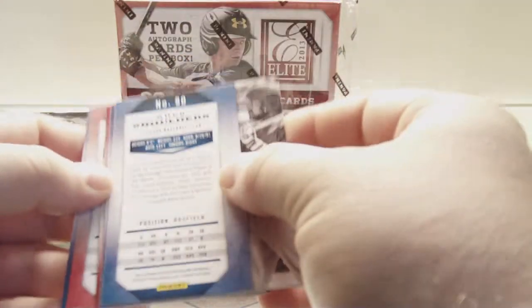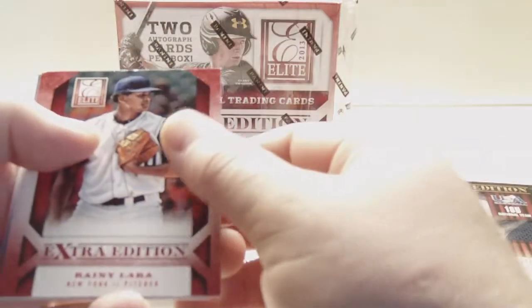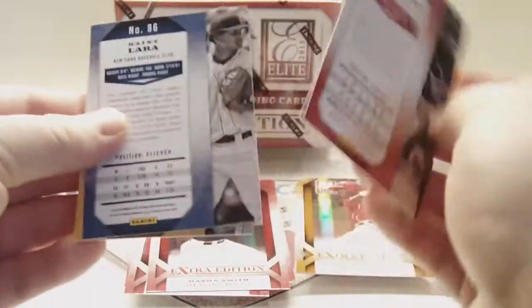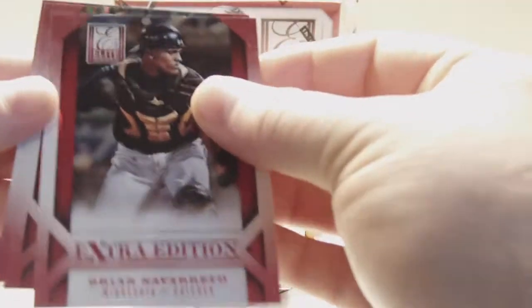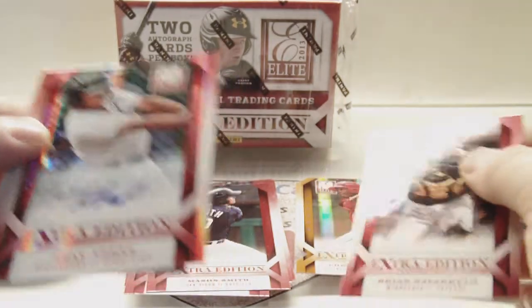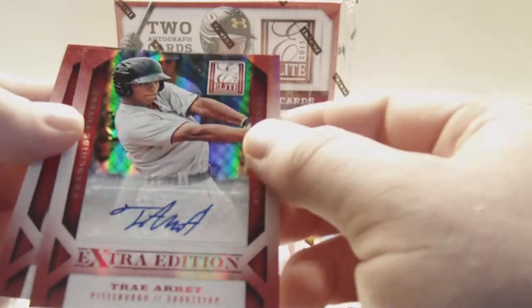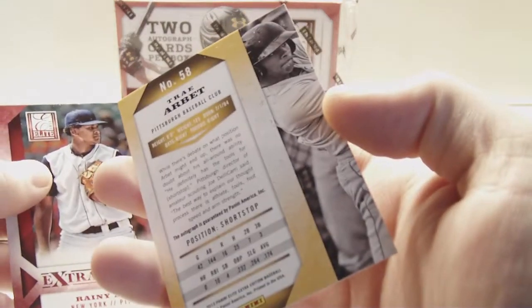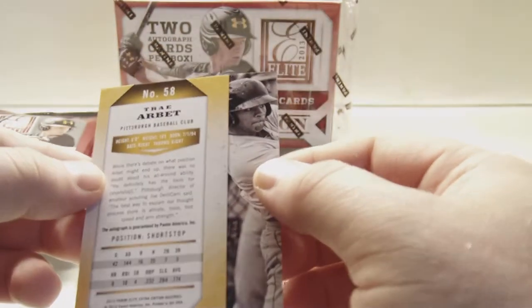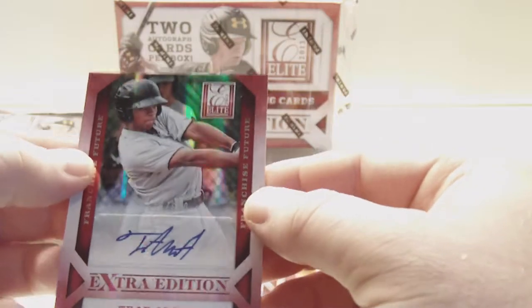Pack number two. And, whoop, got an autograph in this one. Backwards card there. Rainey Lara, Brian Navarreto, and I screwed it up again. Rock Shoulders, Mason Smith, and let's see what the auto is. Trey Arbit, and that is numbered 16 of 650. Again, this year Panini didn't put the draft round these guys were drafted in, so you've got to look it up for yourself. Shortstop, sticker autograph, franchise future auto.